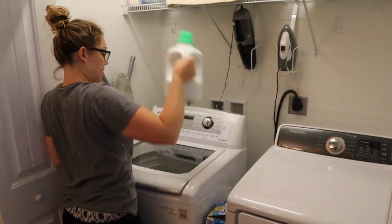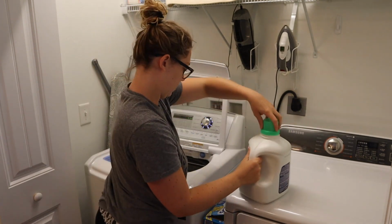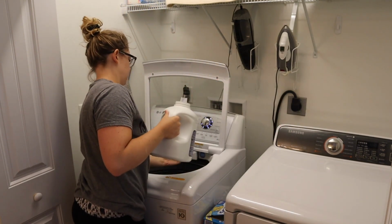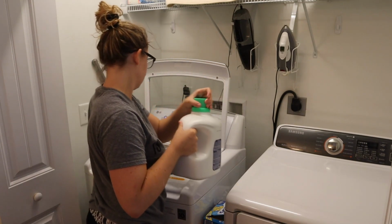I find it best to start a load of laundry before beginning anything else. This is because the wash can be running while you're doing another task, so it's certainly the most efficient use of your time to get this out of the way first.